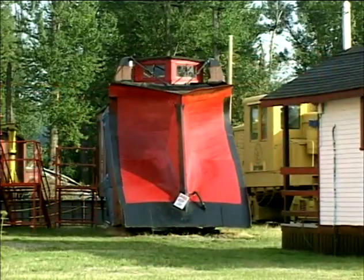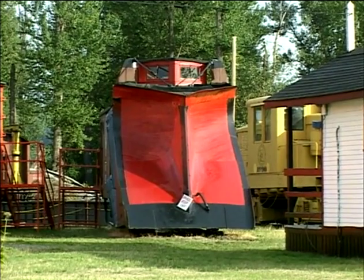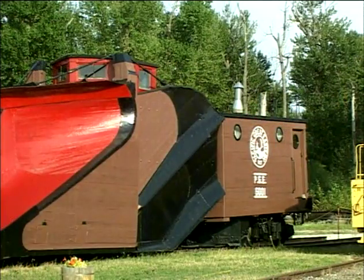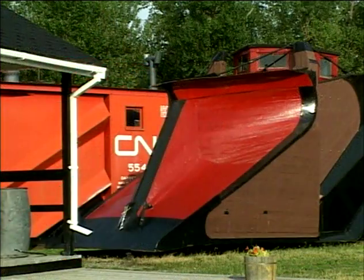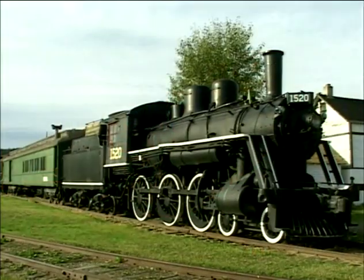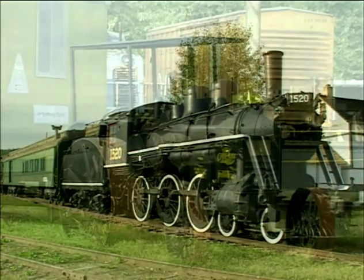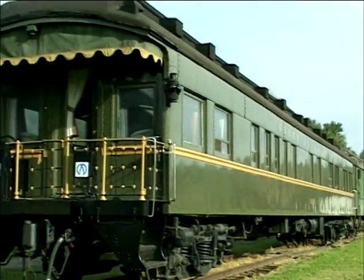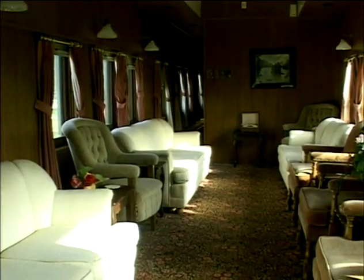It's made of wood and was constructed in 1903 and is one of the only original Russell snowplows left in North America. And it was built in a boatyard. You'll notice it has round windows like a ship. And the bow construction of the ship was inverted to build the snowplow. We currently have over 52 pieces of rolling stock and 24 heritage buildings on the site.